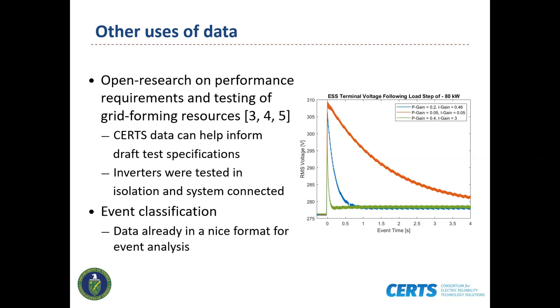As I mentioned earlier, these devices were both tested independently, as well as part of a system, both in grid connected mode, as well as in island mode. So we think the breadth and depth of the test set is really valuable in that sense. And then finally, in terms of event classification, if anyone was interested, this data is already in a nice format for event analysis. What I mean by that is the fact that the DFR triggers and saves the data at T equals zero. The events are already centered. The voltage data is already normalized. So all you have to do is take the current data and normalize that, and you're already on your way to being able to test this data out on a lot of either classical event analysis or some more advanced machine learning techniques.